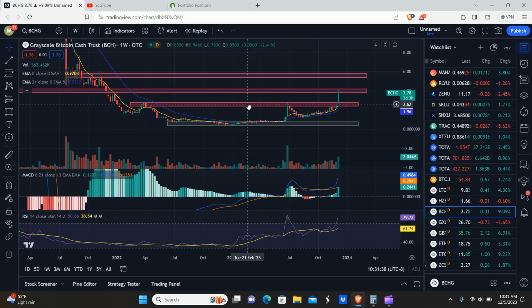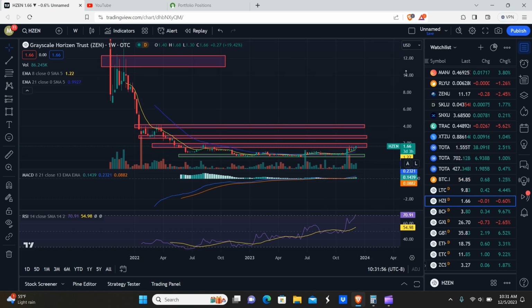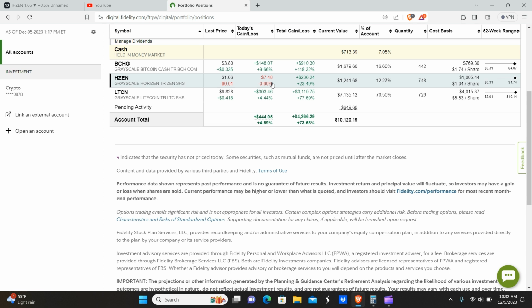So the support is sitting between 250 to 288. Resistance is where it's at now, so basically about 380 to 420. And then if we can get above that, the next resistance would be between 540 to roughly 580 a share. Now, we'll talk about HZEN, which is our most recent position that we added to. As you guys can see here, we have just over 4 figures in it.